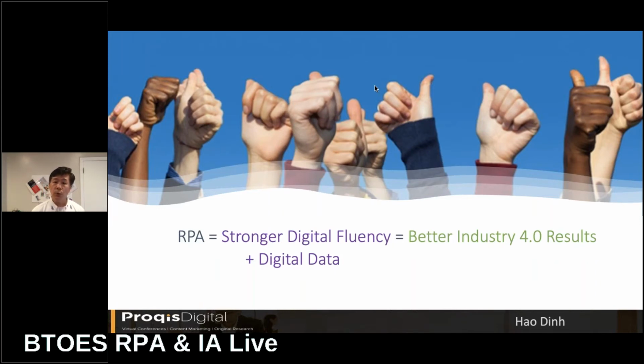And also you're going to improve the digital fluency of the people involved, so that when you're bringing up your Industry 4.0 solution, you'll have better results because they're more educated and enthusiastic about that Industry 4.0 solution, and you'll have the digital data that you need to actually deploy that Industry 4.0 solution.